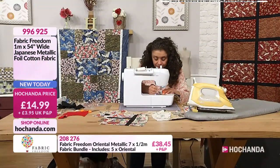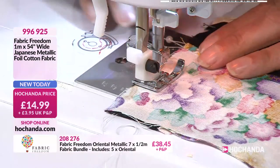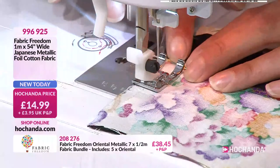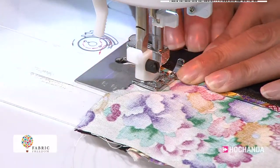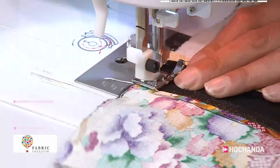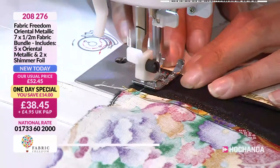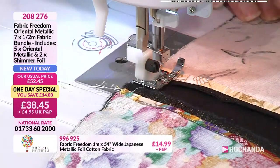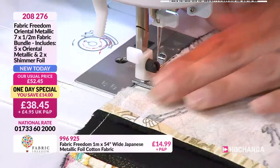Is this style, with the black banding, a very Eastern style? I think it's used quite a lot in this style of fabrics, because these fabrics are quite opulent, they're quite busy. Yes. And I think it needs that to allow the fabrics to kind of breathe and shine through and show them all off to their best.